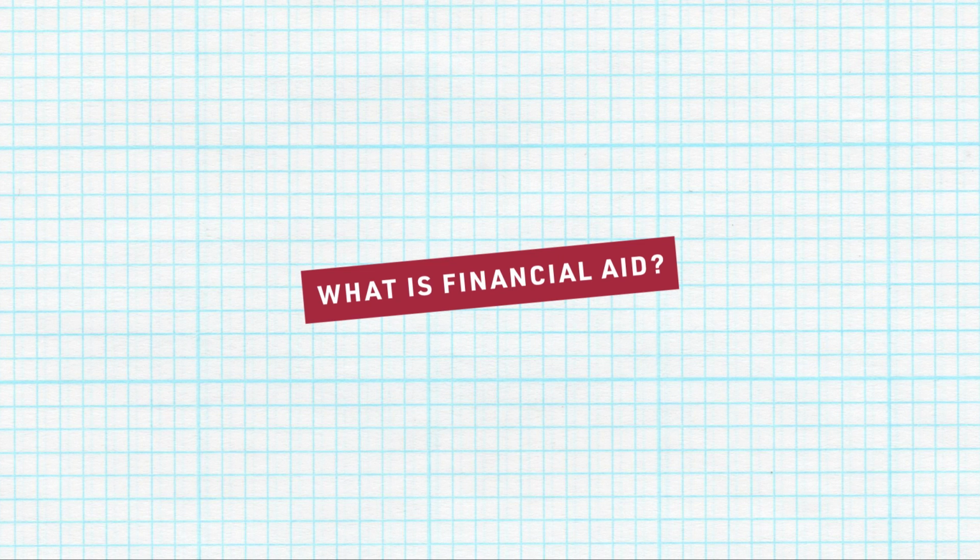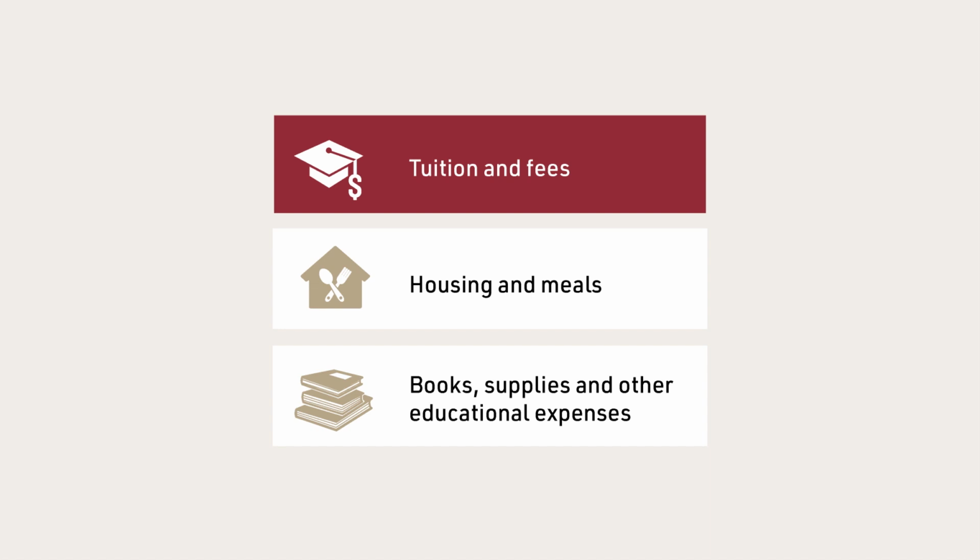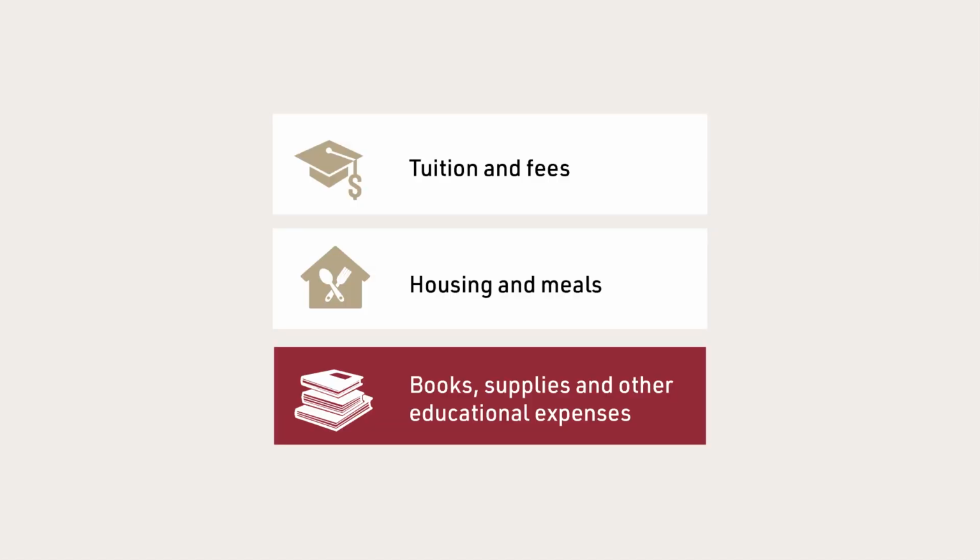First, let's go over the basics. What is financial aid exactly? It's any funding that assists you in attending college. Yep, it's that simple. This aid helps you pay for things like tuition and fees, housing and meals, books, supplies, and other educational expenses. So you can see, everything that goes into the college experience can certainly add up.